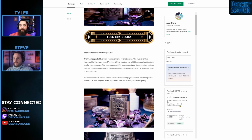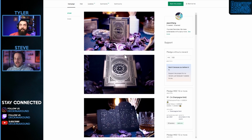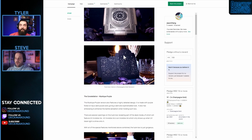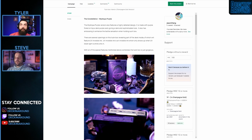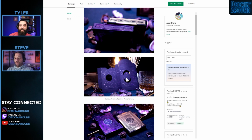Okay, the champagne gold version features a highly detailed design. The illustration has features like the moon phases and different zodiac signs hidden throughout the tuck box for you to discover. Jason always has great photos and renders on there. Yeah, he definitely knows how to load his campaign with great shots. I love that interior tuck picture as well. Really phenomenal job with it. Great detail. Really cool. I like the purple edition as well.